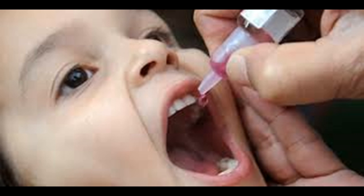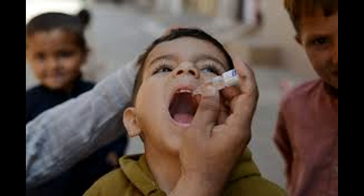Poliovirus is usually spread from person to person through infected fecal matter entering the mouth. It may also be spread by food or water containing human feces, and less commonly from infected saliva. Those who are infected may spread the disease for up to 6 weeks even if no symptoms are present. The disease may be diagnosed by finding the virus in the feces or detecting antibodies against it in the blood.